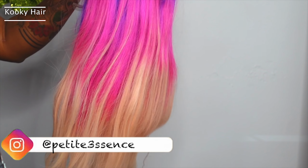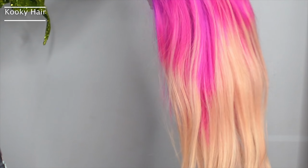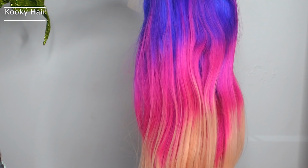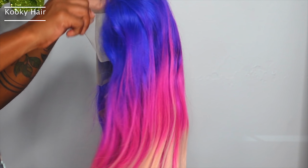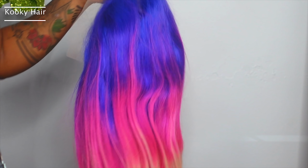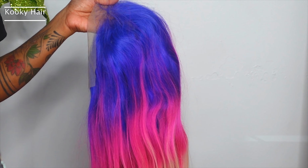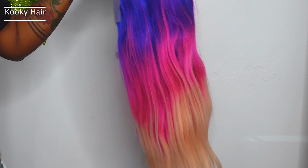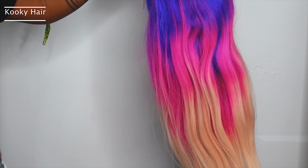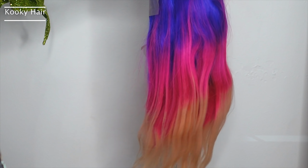All right, and it's 3 different colors going on. We got purple, pink, and blonde. You guys know I'm not much of a pink girl, but I'm gonna rock it for the sake of the look today. And the fact that this wig comes like this, like you saw I got it out of the package like this. So if you want to dabble into color like this, but you can't be bothered to color the hair yourself, or you don't know how to do it, Kooky has your back. You can just go over there and get it just like this.